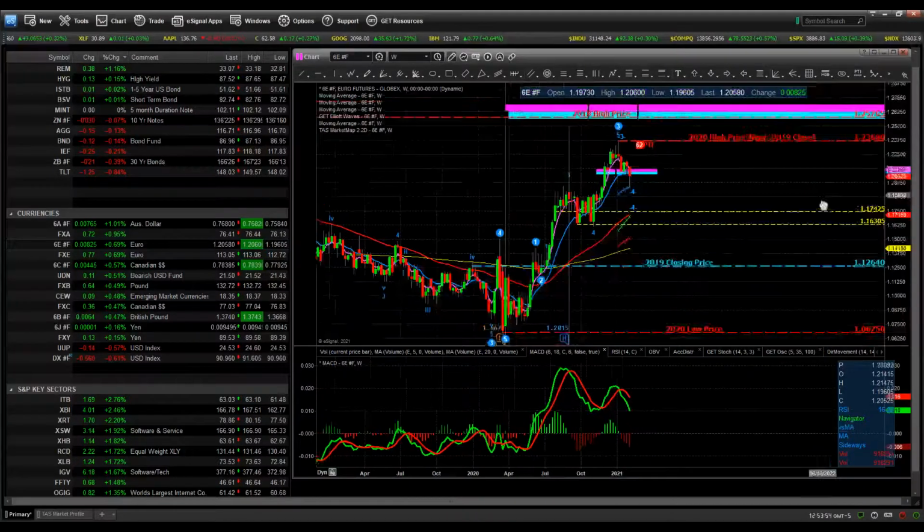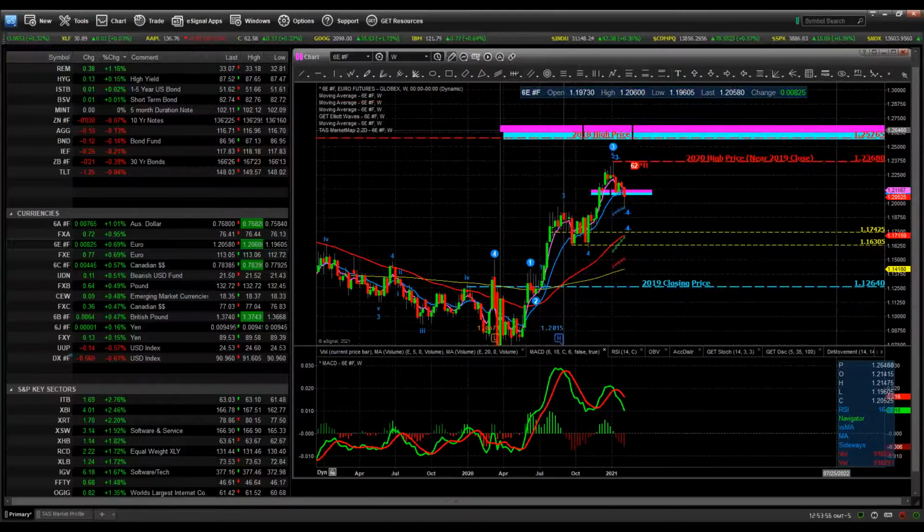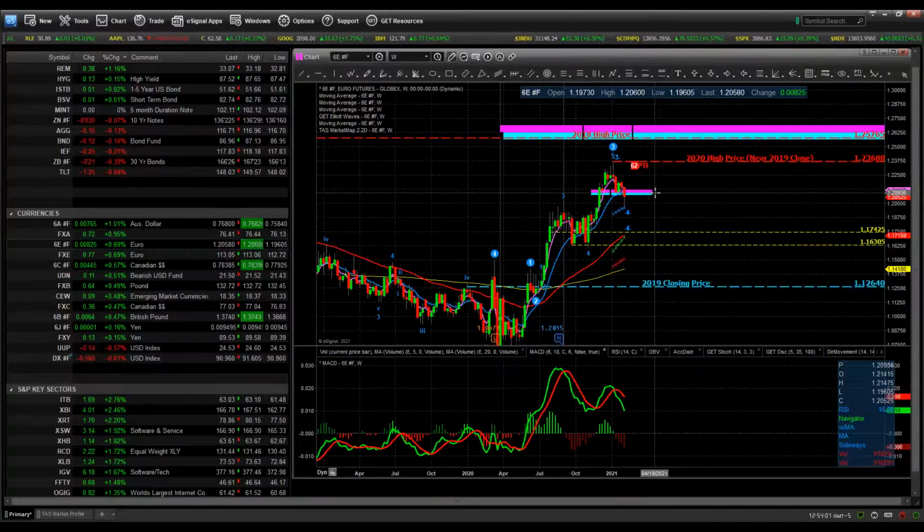I've got a longer term projection of the euro up around 126, 127. My original trajectory was around 120 when it was back over here. And certainly, clearly, back over here around 114, 115, I said, let's ride it up here. It extended above, and now it's going to kind of find some support resistance in this zone here.